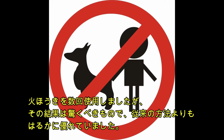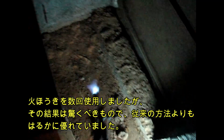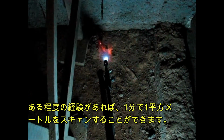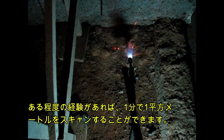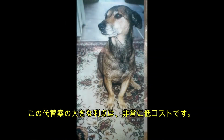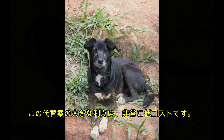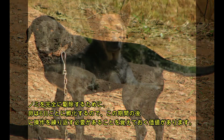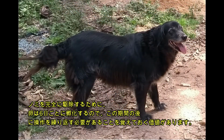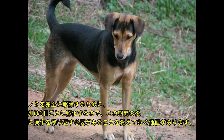We used the fire broom a few times, and the results were amazing, far superior to traditional methods. With some experience, it's possible to sweep 1 square meter in 1 minute. The great advantage of this alternative is its very low cost. For the total elimination of fleas, it's worth remembering that, as the eggs hatch every 6 days, you should repeat the operation after this period.